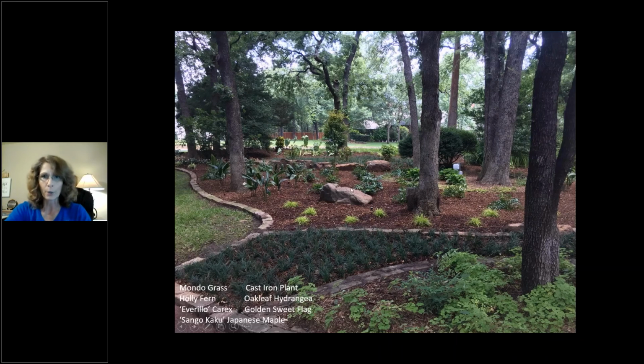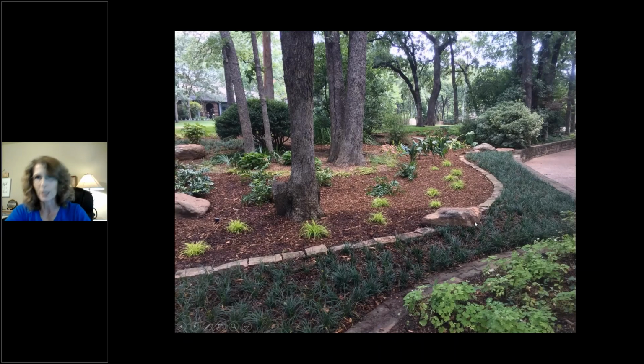And then below, we came down, stair-stepped that with holly ferns, and then we put some cast iron in here. And then this whole limey front edge is that Everillo carex that will grow about 18 inches tall and wide and very drapey. So we'll have that really soft, limey front edge with the deep green of the holly ferns behind it. And then the whole front edge there is a ground cover bed of the mondo again. It just shows a continuation of that mondo bed.